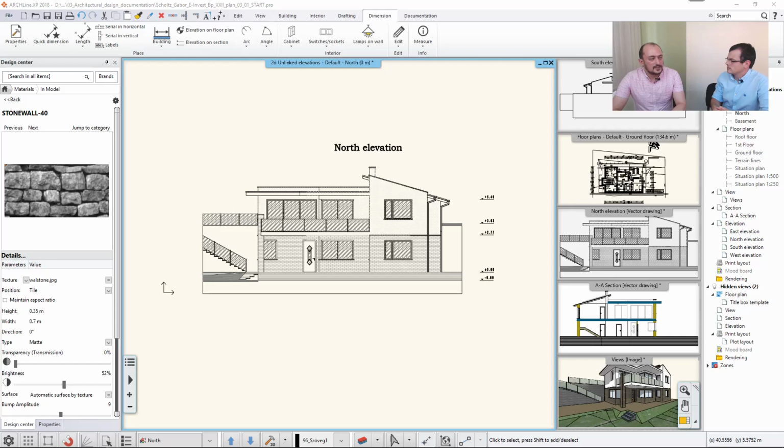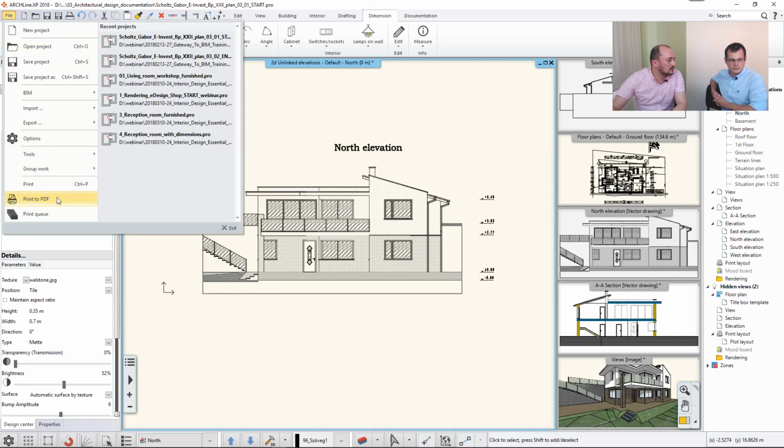Yes, first things first, in ARCHLine when you print something, the logic behind it is print as you see. So if you see something in front of you, you can easily print it by simply going to File, Print or Print to PDF, and what you see will be printed. This is the simplest, easiest way of printing anything.